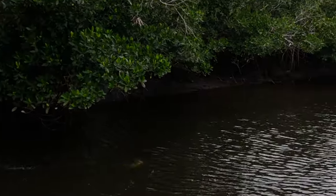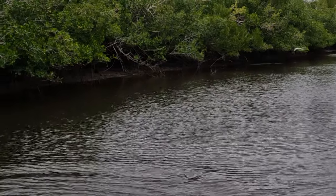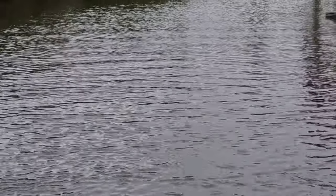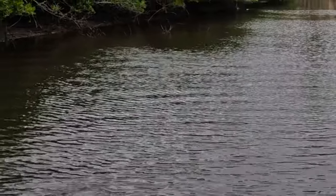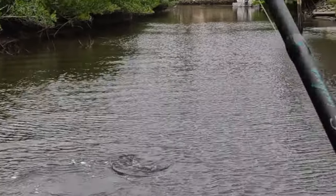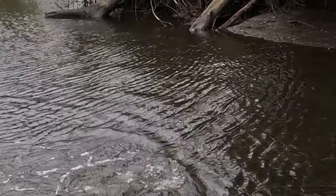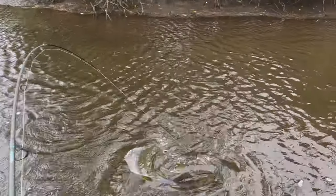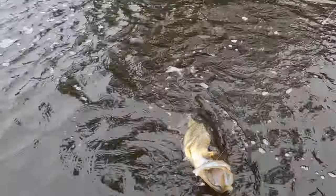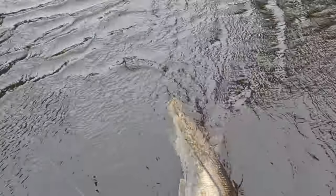Oh, oh. Hey. Oh my God, a hog! Dude, a freaking tank. A beast, bro. I'm gonna go for him. Nice, I got him.